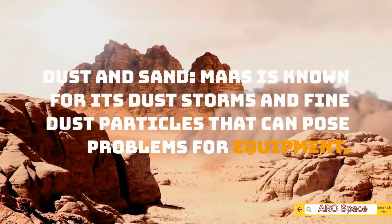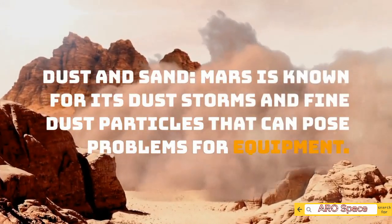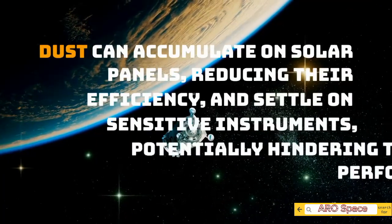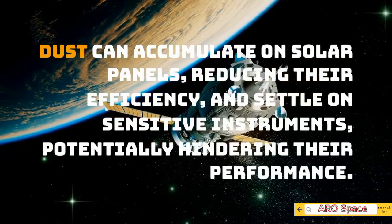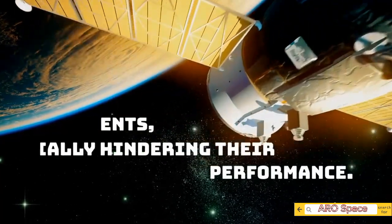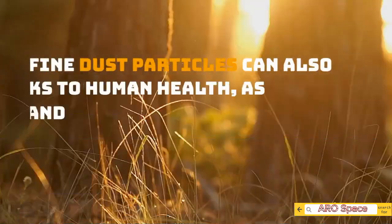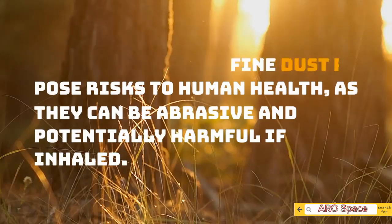Dust and sand. Mars is known for its dust storms and fine dust particles that can pose problems for equipment. Dust can accumulate on solar panels, reducing their efficiency, and settle on sensitive instruments, potentially hindering their performance. Fine dust particles can also pose risks to human health, as they can be abrasive and potentially harmful if inhaled.